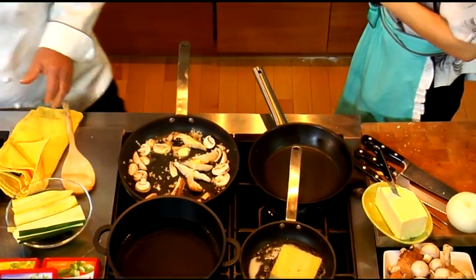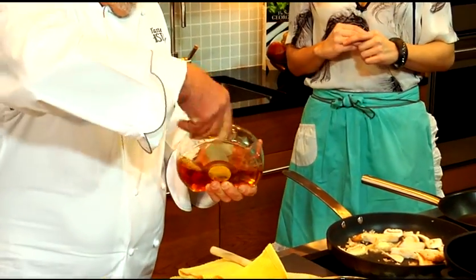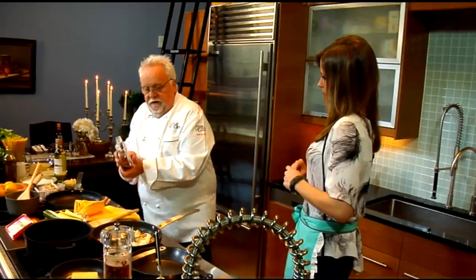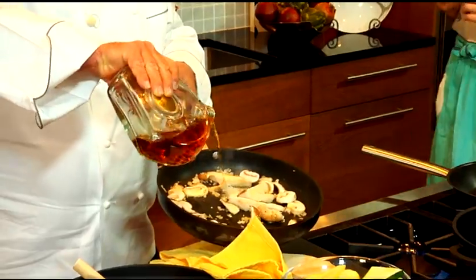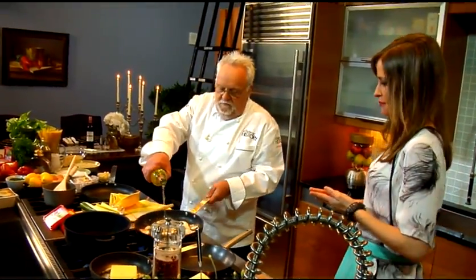I'm going to deglaze with a very good cognac. With cognac. That looks like a beautiful bottle of cognac. It is a beautiful bottle. And we're going to deglaze that. Are we going to flambe? Yep, just a little bit. All right, I'll stand back. Woo! And get some white wine in here.